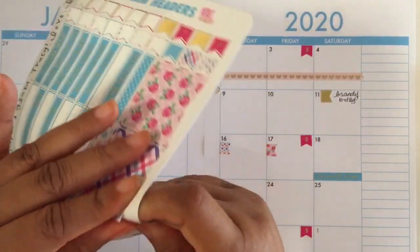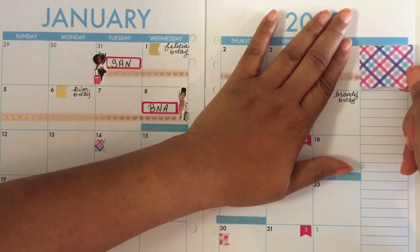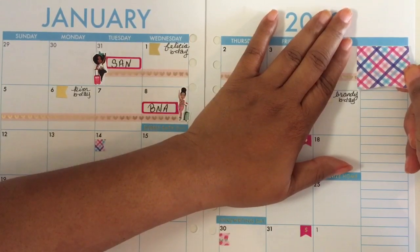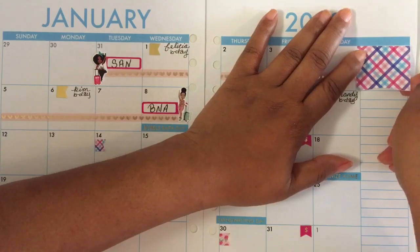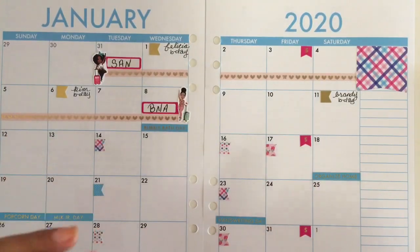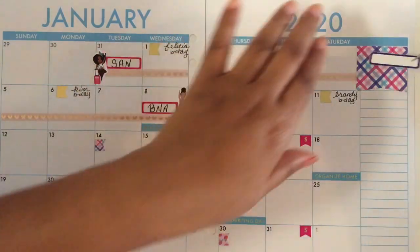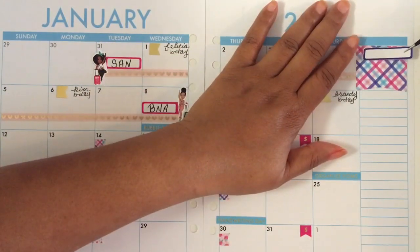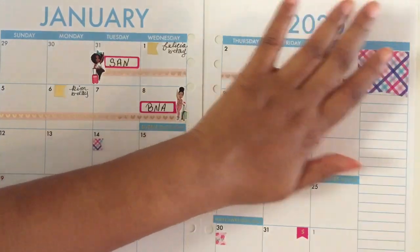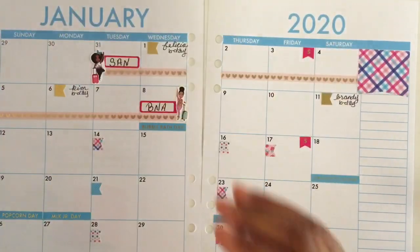I'm going to take this little flag and hope it fits over here in the corner. Fits close enough. And I'm going to use this navy blue sticker here and put it on top of it. Kind of here in the middle, and maybe kind of off to the side just a little bit. And I'm gonna put that there. Oh wait, I have an idea.